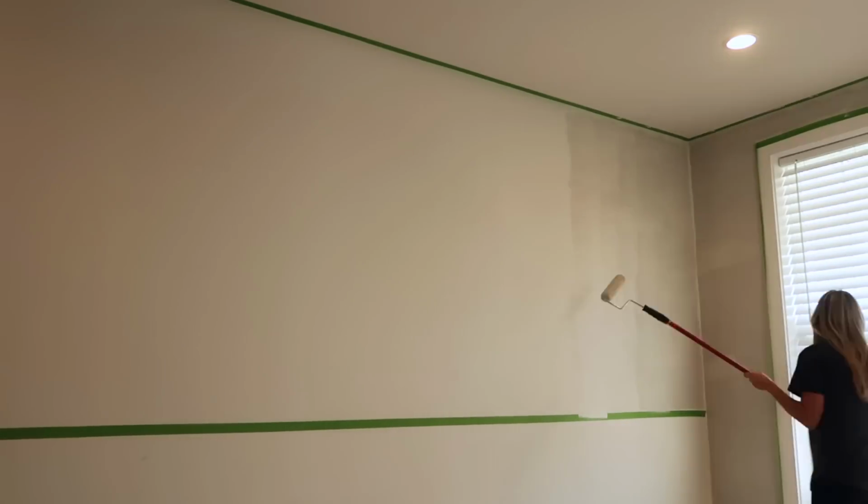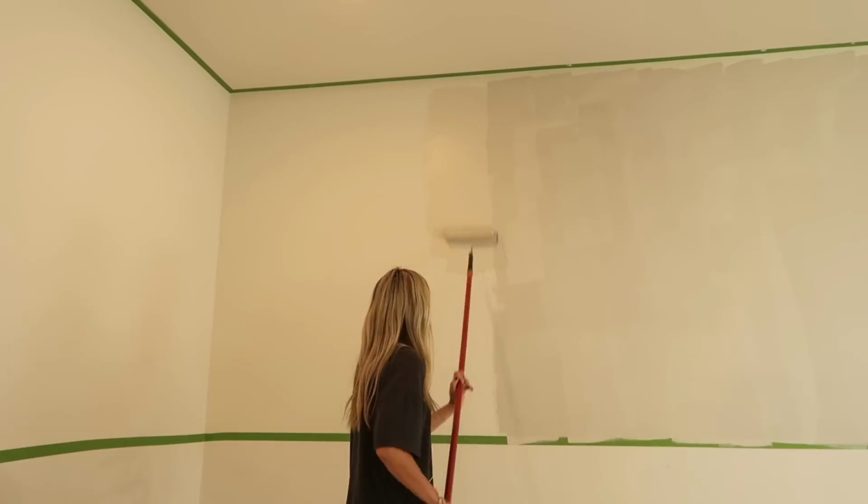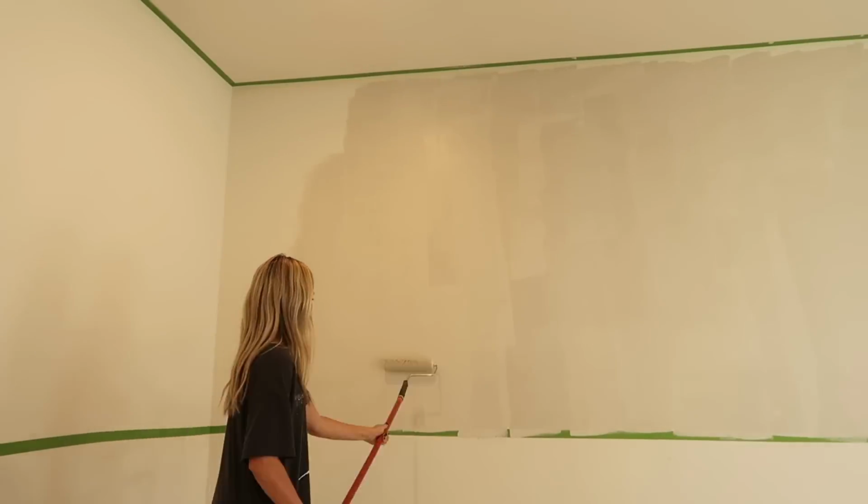I say this every time I paint, but I just gotta say it again to everybody who paints for a living. I give you so much credit. I feel like my neck, my arm, and my back were all gonna just break, so I just give you so much credit for doing this. I was so over this room by the time I did this.